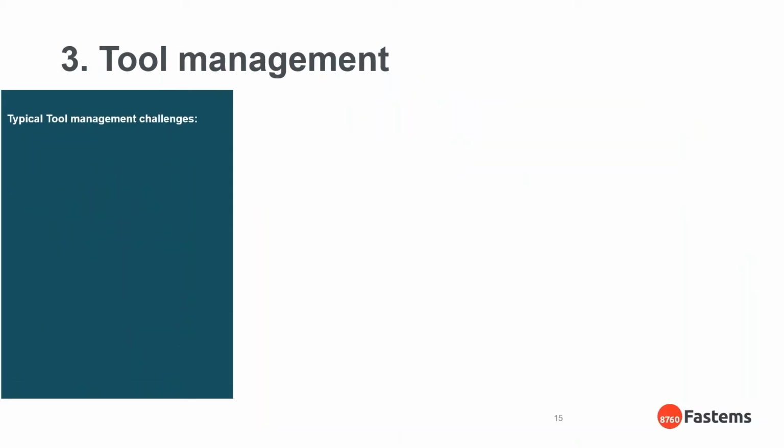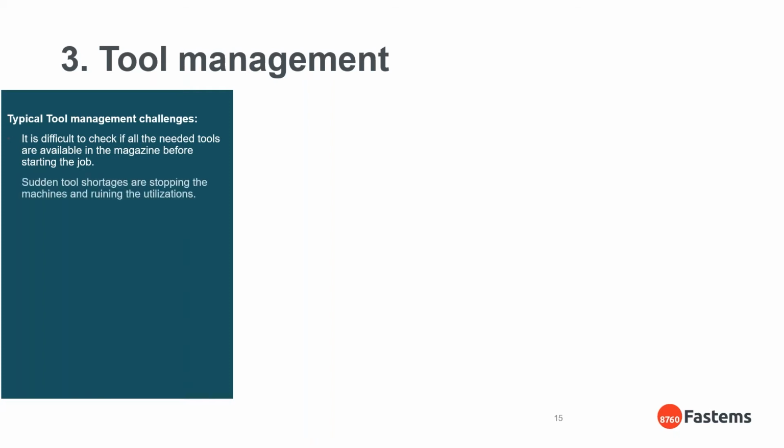Third component is the tool management. And here we can see some tool management challenges. It's sometimes difficult to check if we have all the tools in the magazine to run the job or not. And there are all the time sudden tool shortages happening, and then the machine stops, and it is stopped until the new tool has been delivered to the magazine.